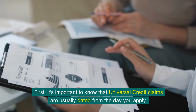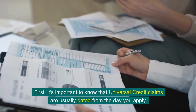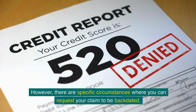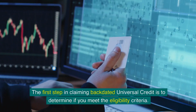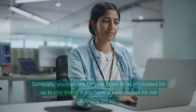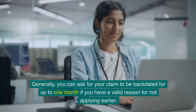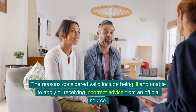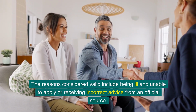First, it's important to know that universal credit claims are usually dated from the day you apply. However, there are specific circumstances where you can request your claim to be backdated. The first step in claiming backdated universal credit is to determine if you meet the eligibility criteria. Generally, you can ask for your claim to be backdated for up to 1 month if you have a valid reason for not applying earlier. The reasons considered valid include being ill and unable to apply or receiving incorrect advice from an official source.